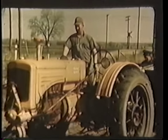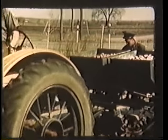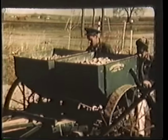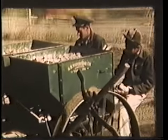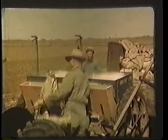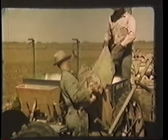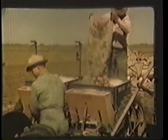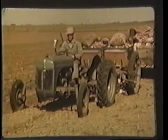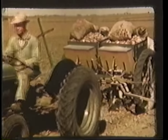Spring means potato planting in this farm area. While other crops are also grown, early potatoes are the number one crop. This planter carries seed potatoes in the large hopper and commercial fertilizer in the small front hopper. In this way, planting and fertilizing are both accomplished in one operation.